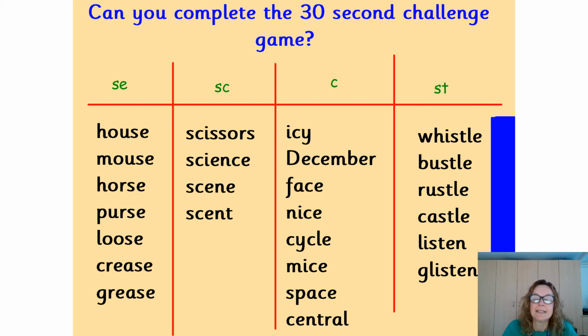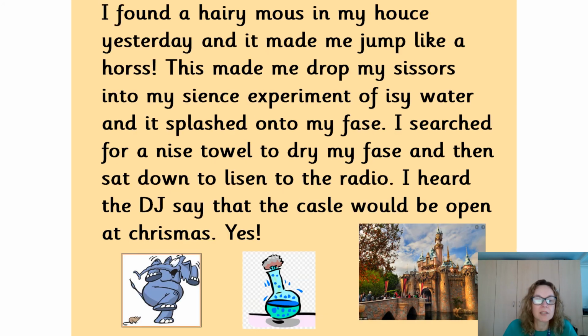I see, December, face, nice, cycle, mice, space. You know all about space? Central, so it's in the middle, it's central. Or we can look at the ST sound over here. It's whistle, bustle, rustle, castle, listen. Lots of you need to do good listening, and glisten. Perhaps you glisten as well. Who knows? Fantastic. Well done. So that will be your main task for today.